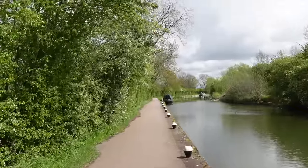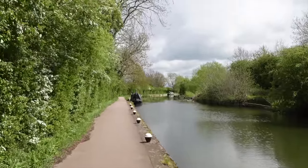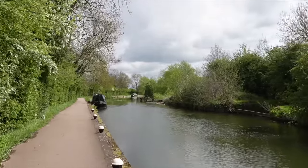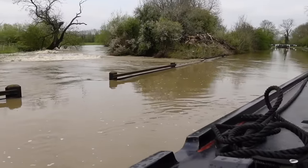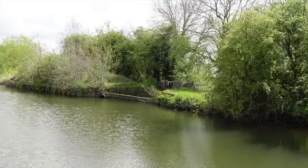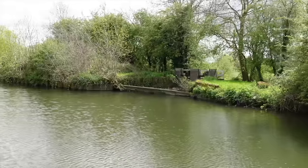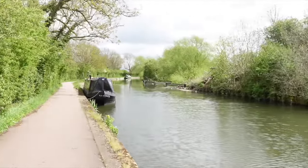So there's the boat. At least it's there. I had a momentary panic. It wasn't where we left it. And there's another one being joined by somebody else a bit further up. Oh, yeah. Wow, it looks different to when we left it. That little thing there, that piece of wood, was completely submerged in water when we went last time. Now we can see it. So all looks well.